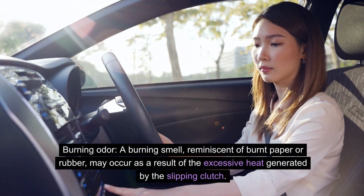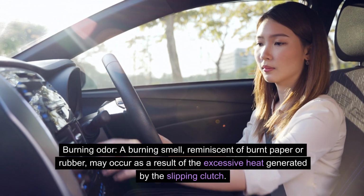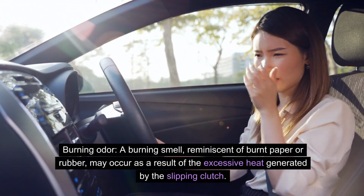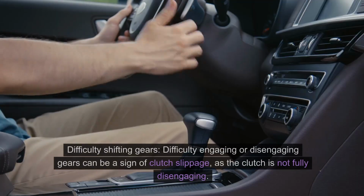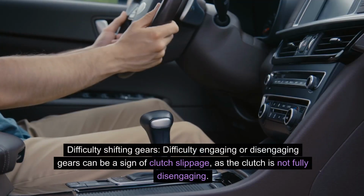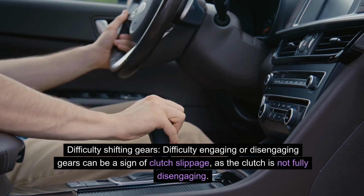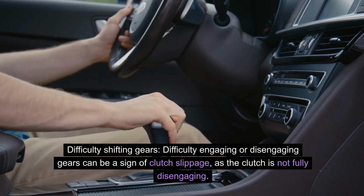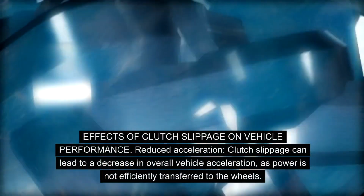Burning odor. A burning smell, reminiscent of burnt paper or rubber, may occur as a result of the excessive heat generated by the slipping clutch. Difficulty shifting gears. Difficulty engaging or disengaging gears can be a sign of clutch slippage, as the clutch is not fully disengaging. Effects of clutch slippage on vehicle performance.